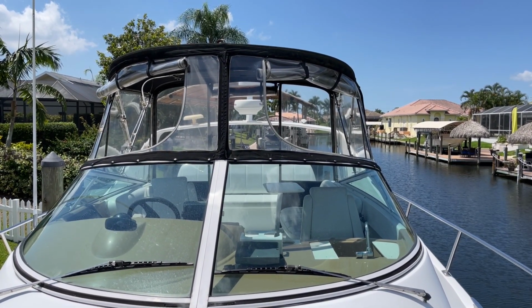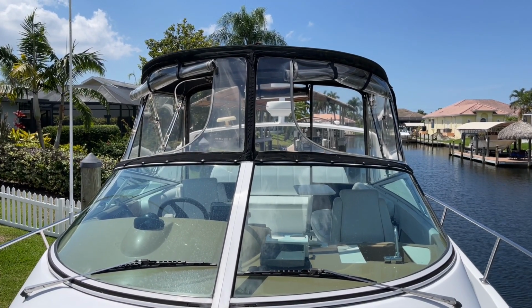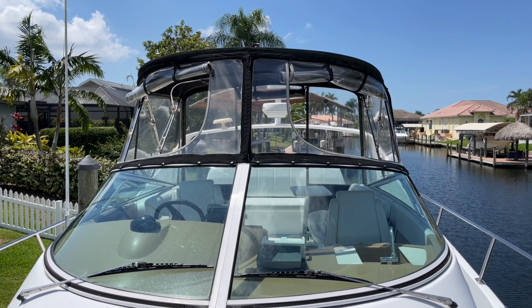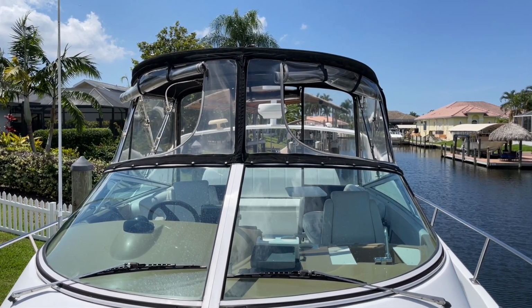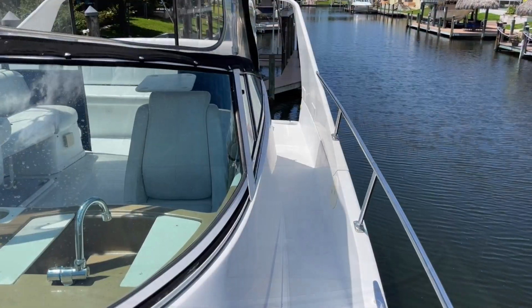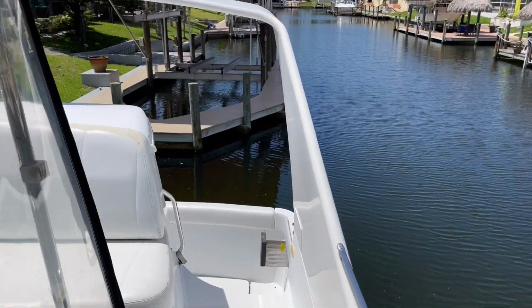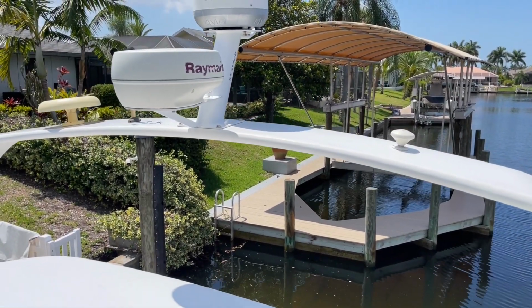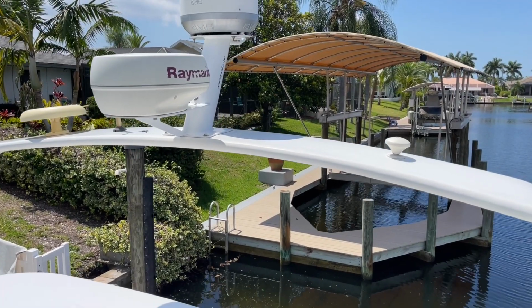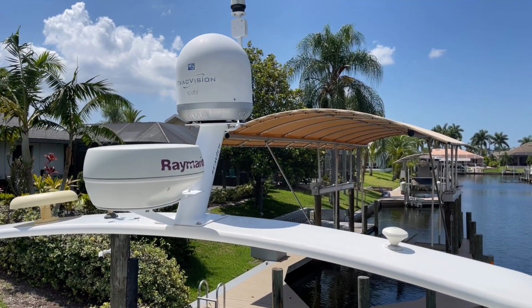Just keep looking at the isinglass and how clear and clean it is. It's always nice when you get a boat that the isinglass is in really good shape. So let's head on down back to the aft deck and get ourselves in the salon and snoop around inside. As we're going, I just want to mention here's our radar arch. We have radar, one of those TracVision systems that you can get TV channels from, satellite.